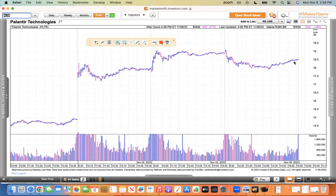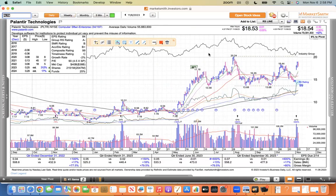So maybe we'll watch for Palantir tomorrow. I should go to the daily chart. That was the 5-minute chart that I was looking at. And Palantir, yeah, not bad. It was only down less than 2%.